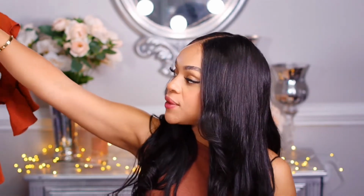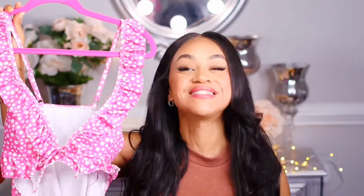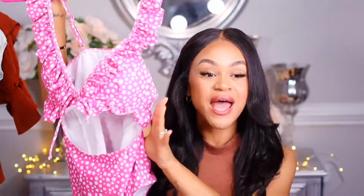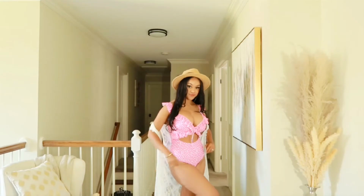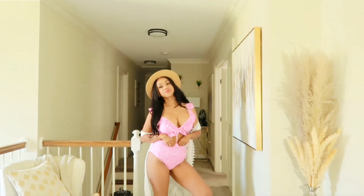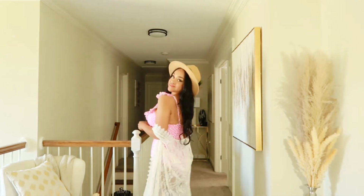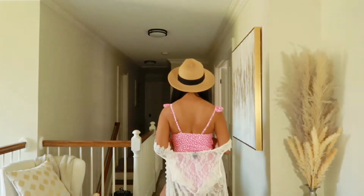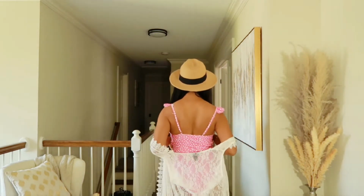My next item that I have, I left it for last, but this bathing suit right here is gorgeous and girly and just beautiful. Ready for this? It's gorgeous guys, like it's beautiful. I love the pink, the ruching. I love how it shows a little bit of your belly. I love everything about this. It's so girly. It's just giving you Barbie vibes. Like definitely I'm going out and I'm just gonna drink a mimosa and relax. Like do not bother me.